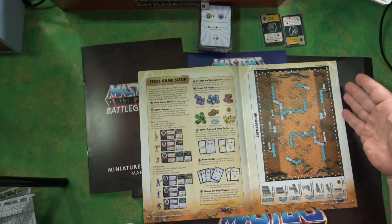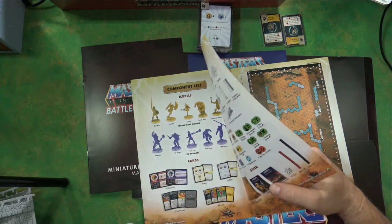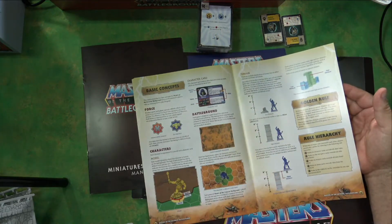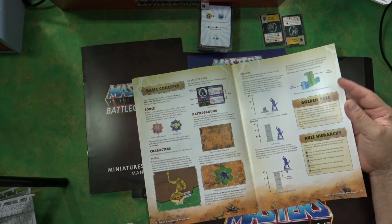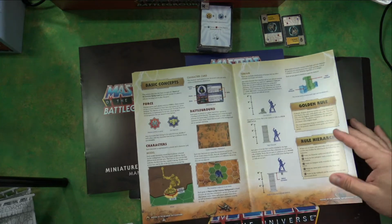Okay, so this is nice because it's going to show you how to go through it. We're only 8 pages in. You're going to have all your basic concepts, how things go. I like it because one thing I like about this, it's hex based.